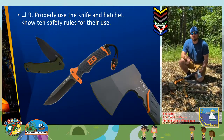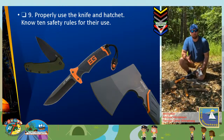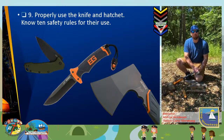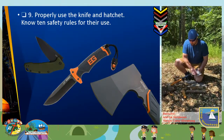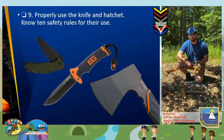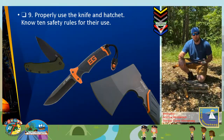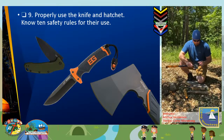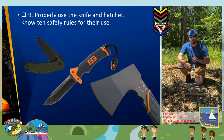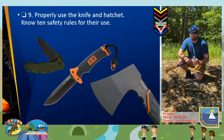So a hatchet is a very useful tool, and just like any other tool, we need to make sure that it's safe to use. So we're going to inspect it before we do anything else with it. So we're going to make sure that the handle is clean. A lot of handles are wood, and nobody likes splinters. So you want to make sure that it's smooth, there's nowhere that's going to hurt your hand. We're also going to check the attachment point of the head to the handle, and we're going to make sure that that's secure and there's no wiggle room there.